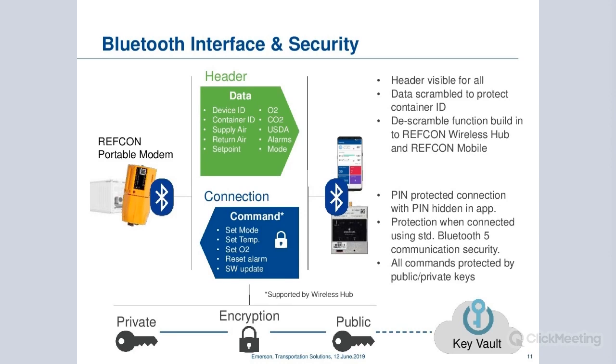We're looking into two levels of security in our system. The first level is the data transmitted from the REFCON portable modem. So that will be all the values from the reefer, the IDs, etc. Here we're using the Bluetooth header where the data is scrambled, so it's not visible to any external threats, and the information cannot be misused by any threats externally as well.